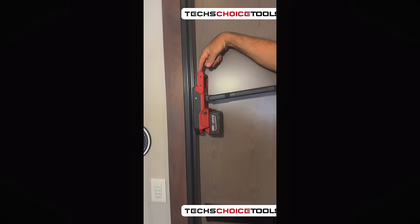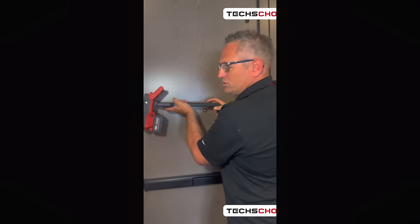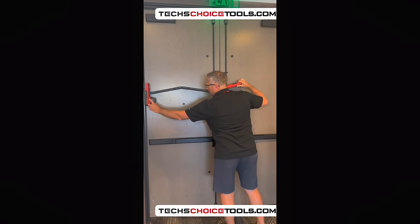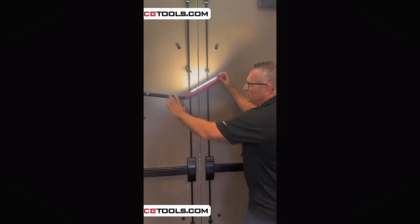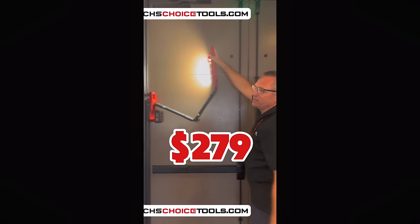They gave you a little kickstand handle right here. You pull on this, it reduces it by 30%, or reduces it to a 30 pound pull, and it's easy to take off. So this light will extend all the way out. It has an on-off switch here that you can turn this thing right here on. Rotate this around anywhere you want it to go underneath the car. Also has the magnets right here on top. This is gonna sell for somewhere around $279.